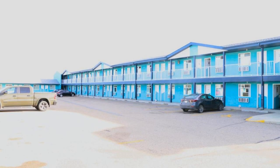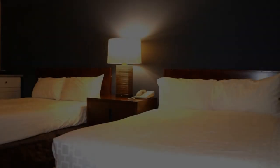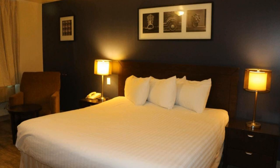The check-in time of this hotel is 3 p.m. and the check-out time is 11 a.m. Pets are allowed in this hotel.